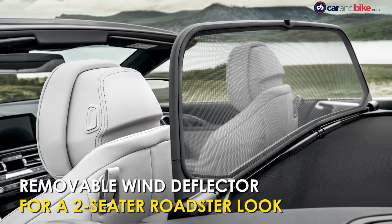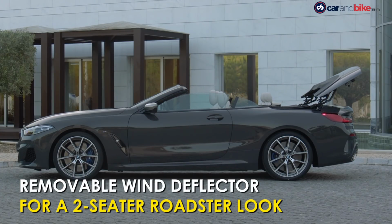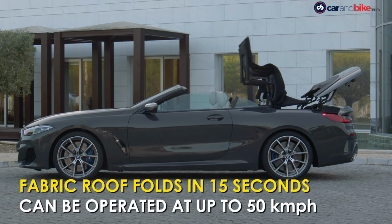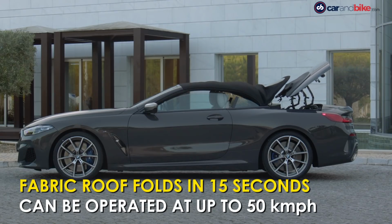There's a wind deflector that comes standard, which can be popped on or off the rear seats. The roof folds up or down in just 15 seconds and can be operated at up to 50 km per hour. The previous 6 convertible did it in 19 seconds and only up to 40 km per hour, for what it's worth.